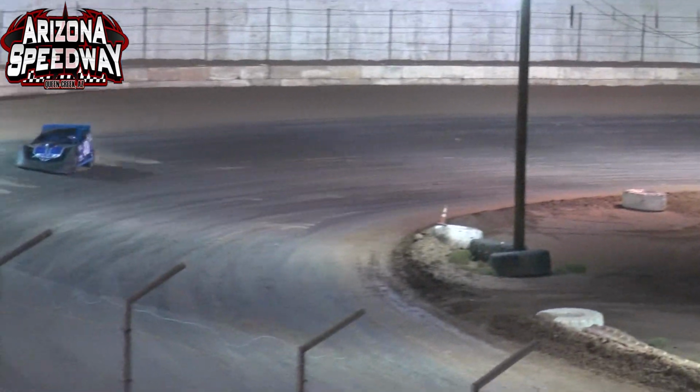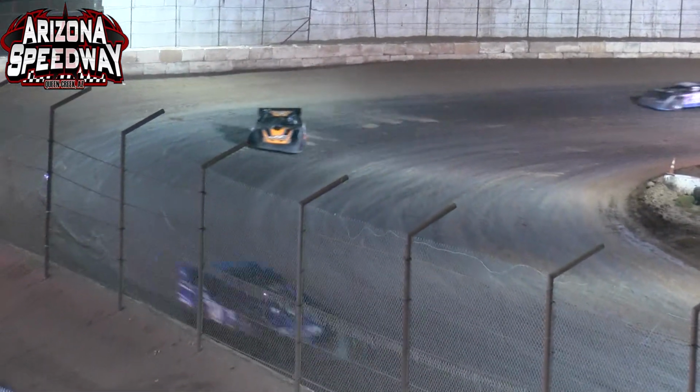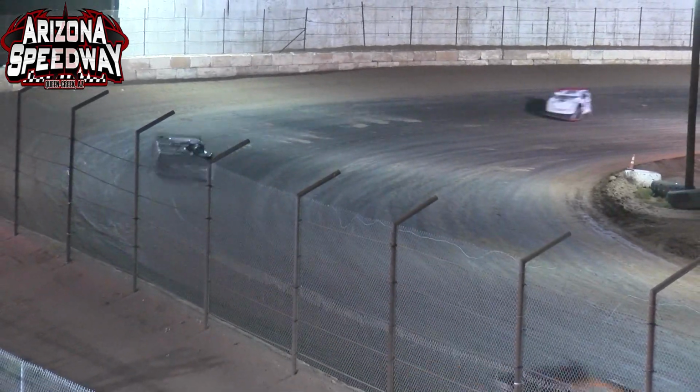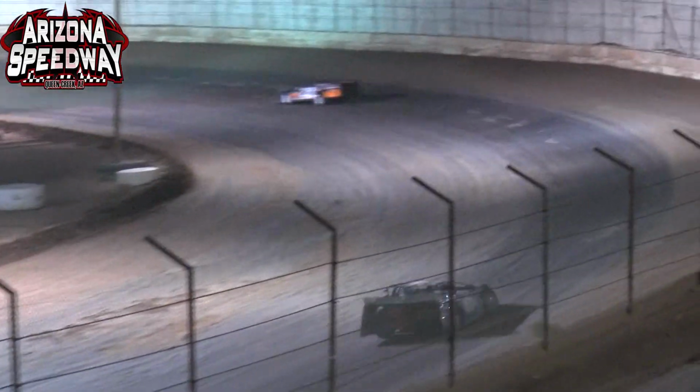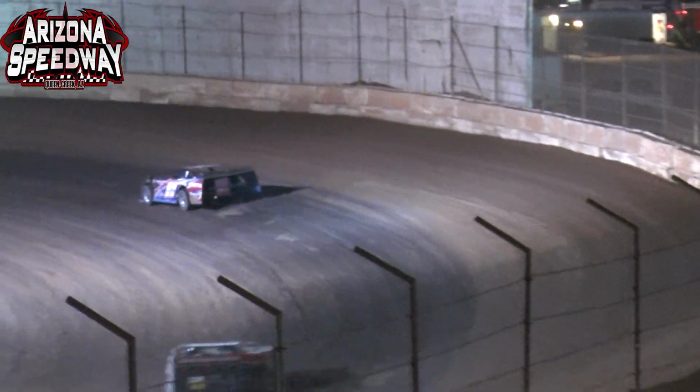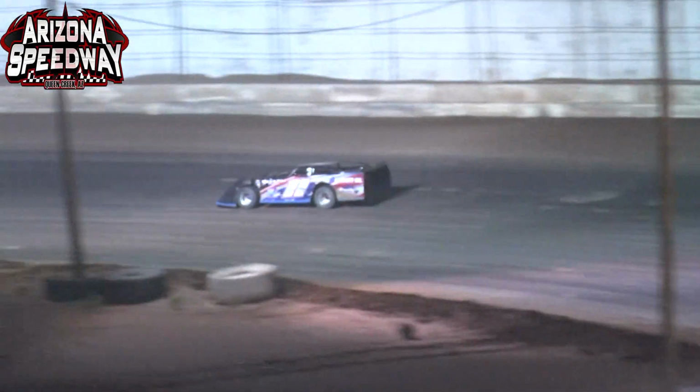As Brian Schultz slows off of turn number 2, he's well off the pace down the back straightaway. Looks like he will come to a stop. Yellow flag will fly for the slowing Brian Schultz, who is running in the 3rd spot.